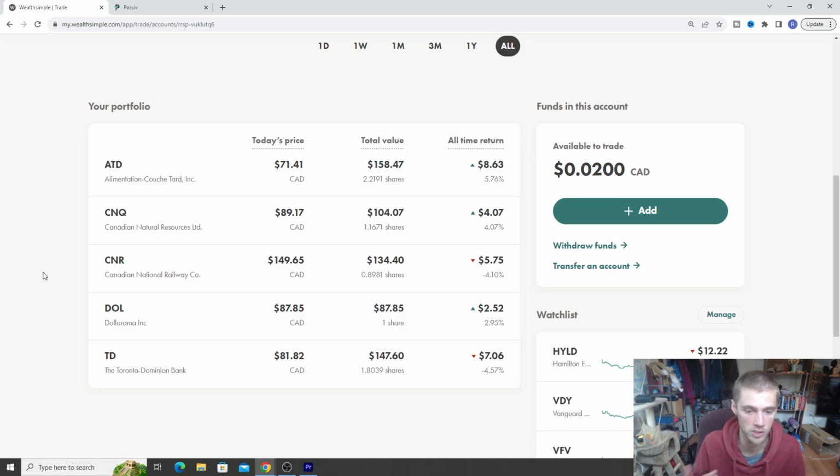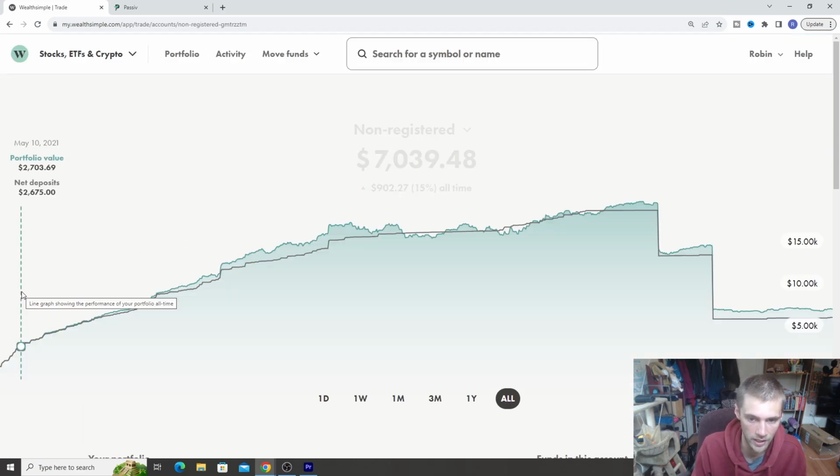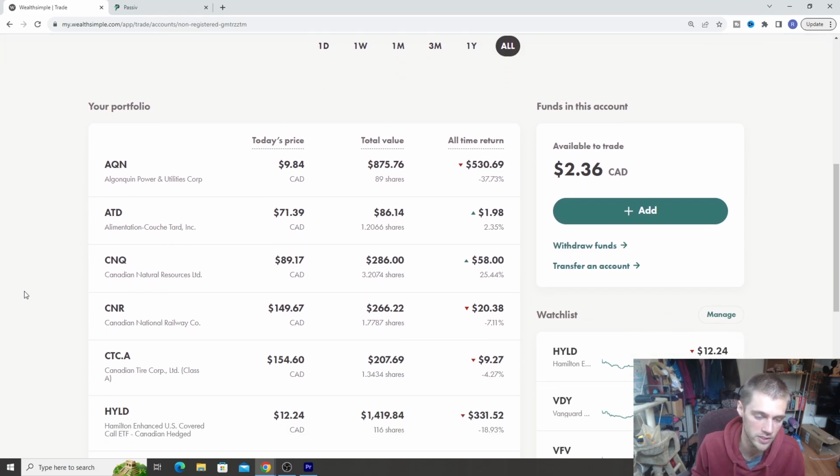And obviously it's a small account, it's growing, but it takes some time, but the portfolio is doing pretty good so far. And the last account I'm going to talk about really quickly is going to be the non-registered personal account. This is an account I started when I ran out of room in my TFSA and I didn't really know what to invest into.